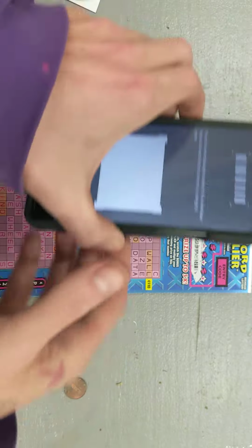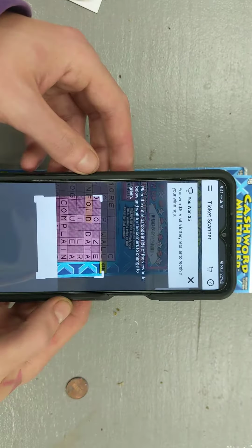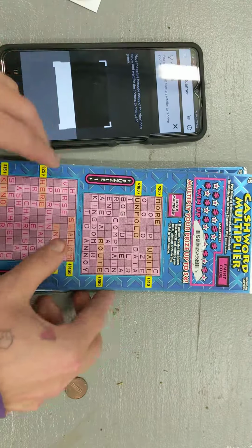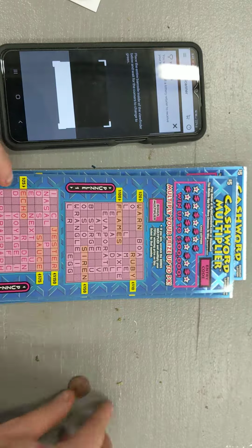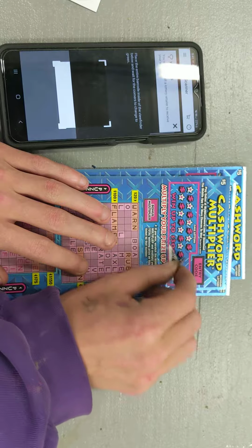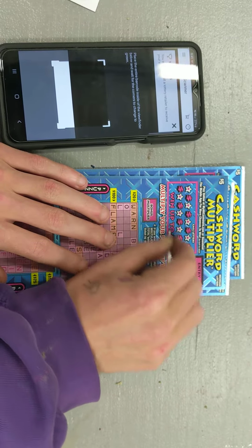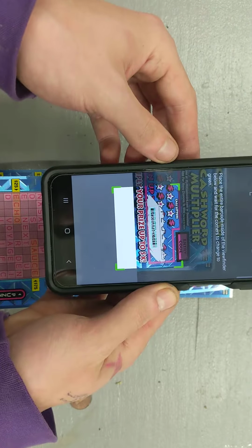So here's our first one. Hopefully it goes through. It says I won $5, so here's our first winner. Thank you, sir. Put that in the winner pile. Here's to another winner. Says we won another $5.